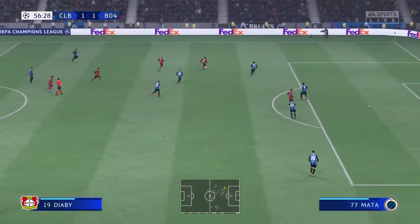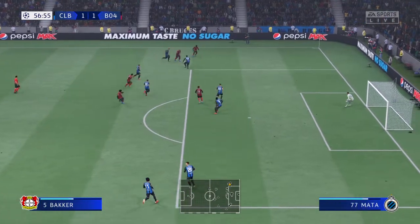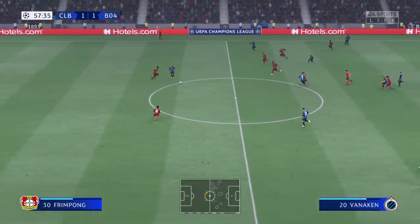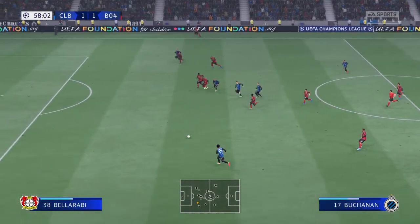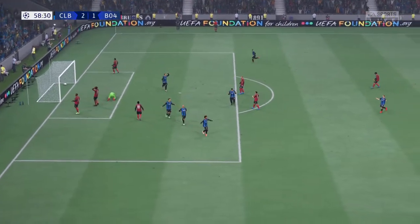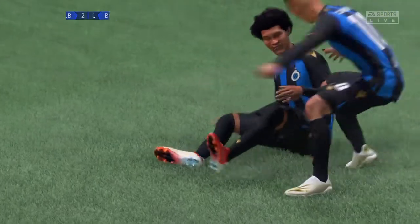Moving it forward. A chance to whip it in. And given away by Leverkusen. Van Aken. Lang. It's a weighted pass. Oh yes! It's gone in! And now a chance for them to revel in the moment.